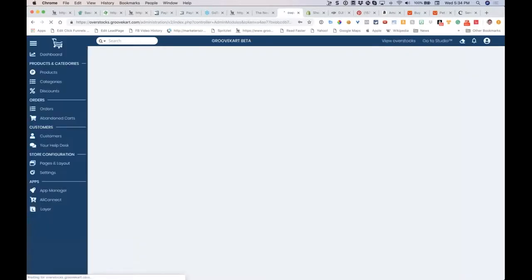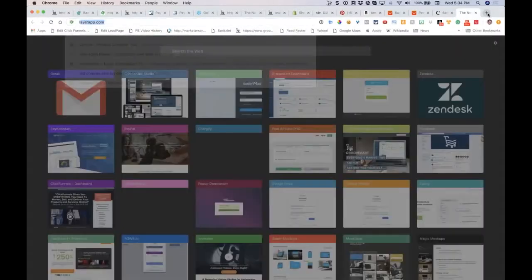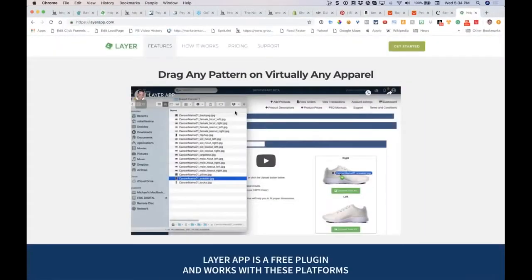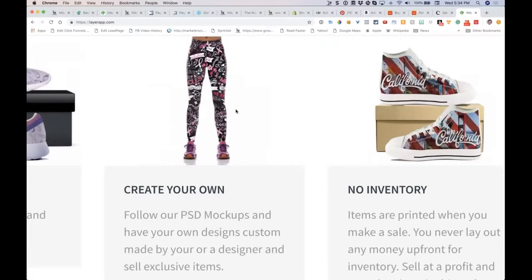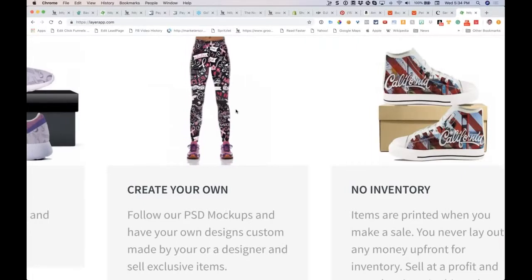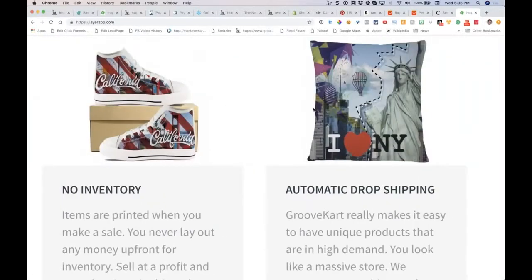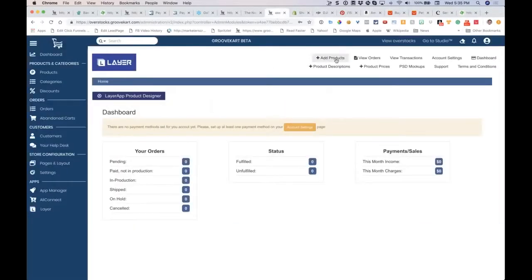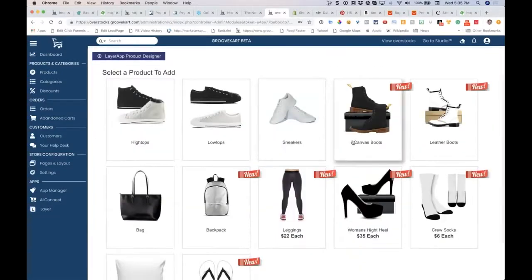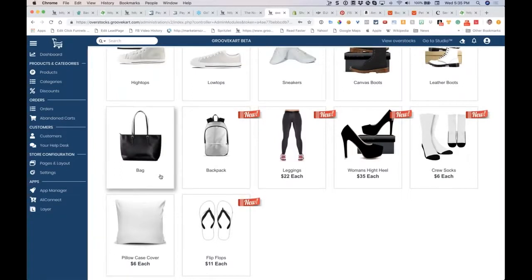It's our own technology, and it's called the Layer app. Now, this is all being redesigned, but let me show you. This is actually going to be a Shopify plugin as well. You can see we're actually building the site. But what this allows us to do is to go to non-traditional apparel. We can get on sneakers, leggings, high tops, pillows, wall art, backpacks. Let me show you exactly what we can put it on. Heels, boots, canvas boots, leather boots, socks, high heels, flip-flops, pillows. We're adding wall art. We're adding about 5 more things right now. We're going to keep adding more backpacks and bags.